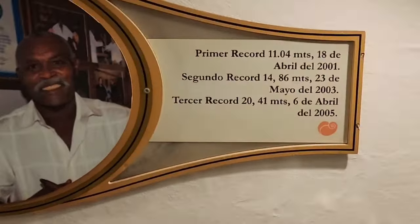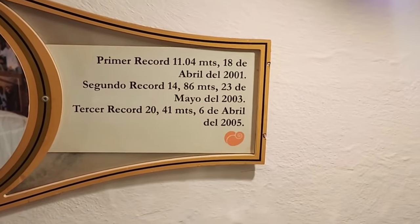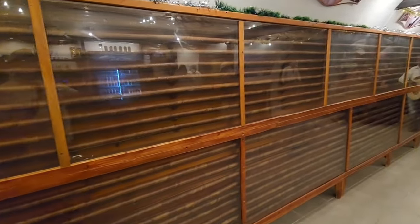So here's the world's largest cigar. You can see the length of it. 20 meters, April of 2005. And that is one cigar. It just continues on. So that would take a while to smoke.